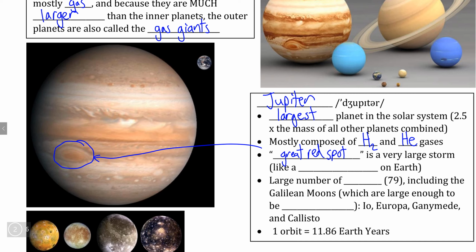In fact, in terms of the volume of this, we can actually fit 3 Earths' worth of mass within this red spot here. Now, this is quite incredible given that this is actually not a physical structure, but actually a very, very large storm similar to a hurricane on Earth. Only this hurricane happens to be more than triple the size of the Earth itself. So that just puts into perspective how much larger Jupiter is than Earth.